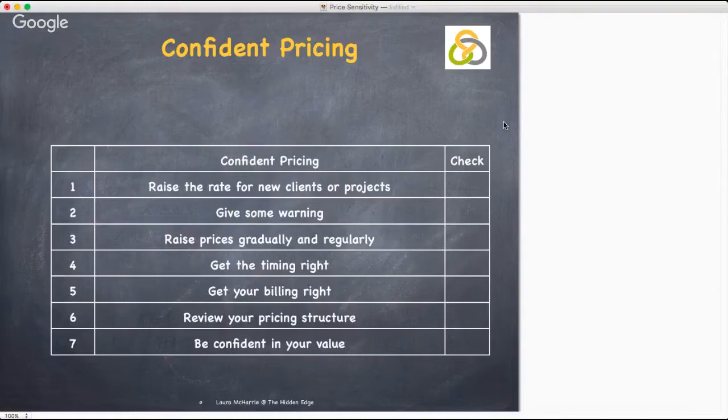Review your pricing structure, point number 6. You don't need to do an hourly rate necessarily. You might want to bundle. You might want to do the 3-tiered strategy. Think about how you put your pricing structure together, and more importantly, what are you doing about discounting? Avoid it. Be confident in your value. You don't need to discount if you're delivering an excellent service.